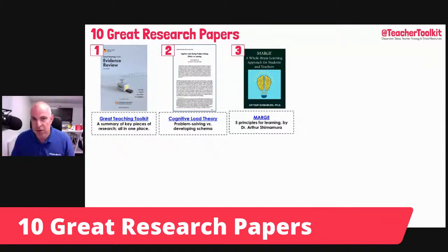So if you're interested in the brain, how we learn and how this might influence how you teach, this might be a nice place to start. It's an easy book to read. It's a free download, and it's going to take your knowledge to a good position of understanding, in my opinion.